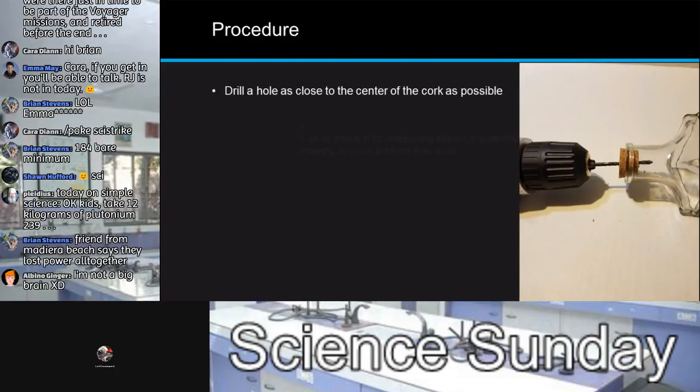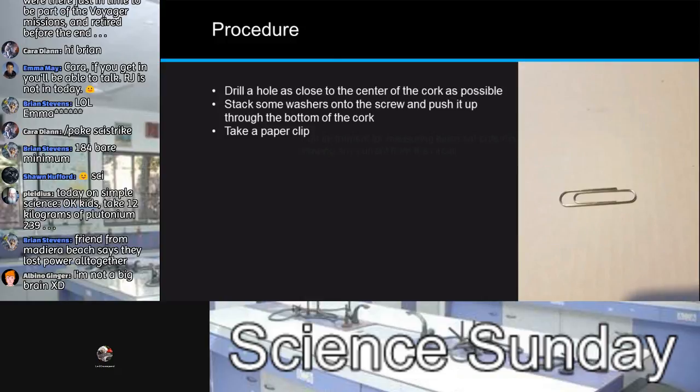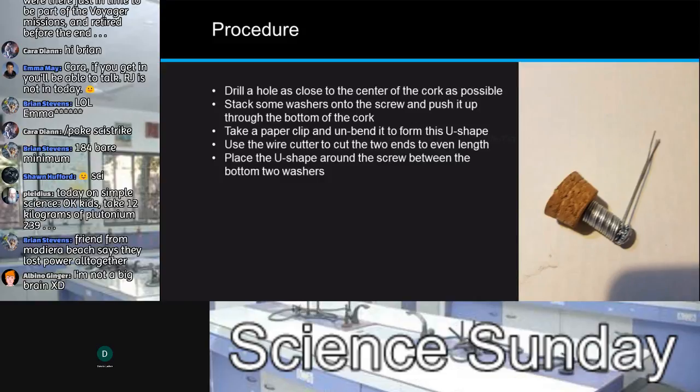Okay, let's get building. After putting on your safety glasses, use the power drill to drill a hole as close to the center of the cork as possible. Stack some washers onto the screw that came with the knob and push it up through the bottom of the cork. Take one of your paper clips and unbend it to form this U-shape. Use the wire cutter on the pliers to cut the two ends to an even length. Place this U-shape around the screw between the bottom two washers.